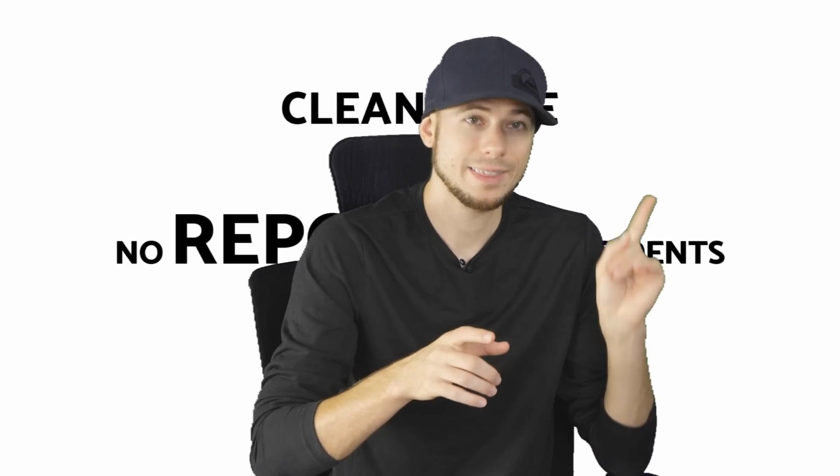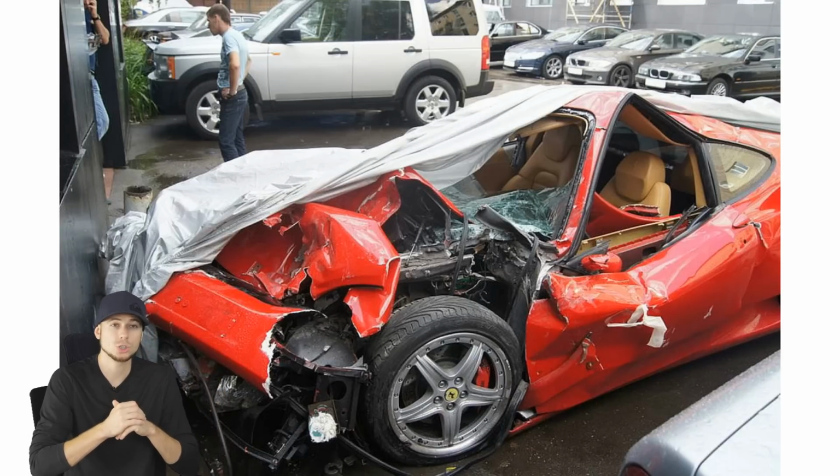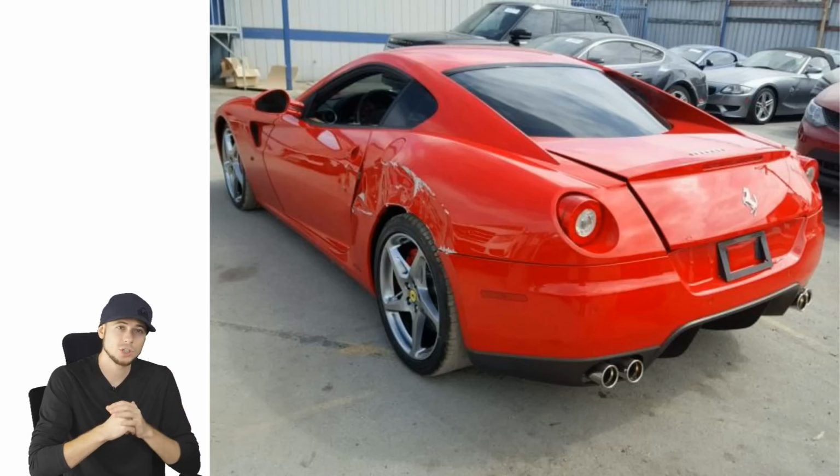Second, totaled car. That is a totaled car. It's only good for parts or recycling. You can scrap some seats, some rims, maybe you can have a cigarette lighter that's left. This is a totaled car, good for parts or recycling only. This is a salvage car. The reason I'm showing a Ferrari is because I always show Honda Civics, so I was like, hell, I'll try something else in this video.